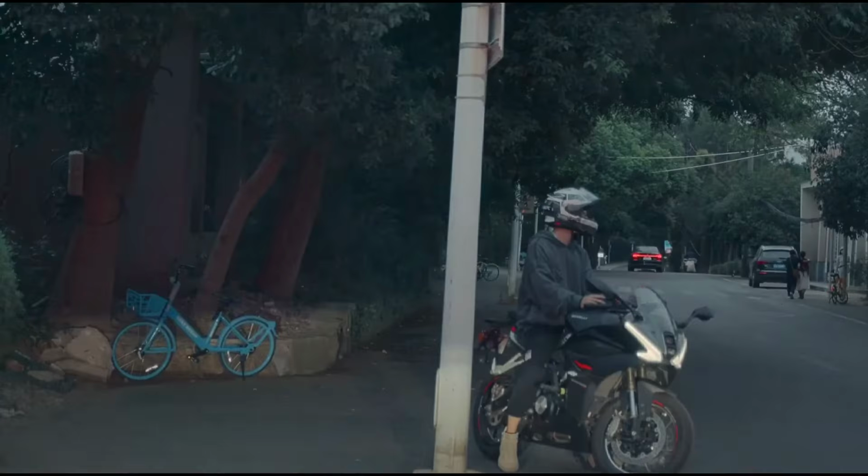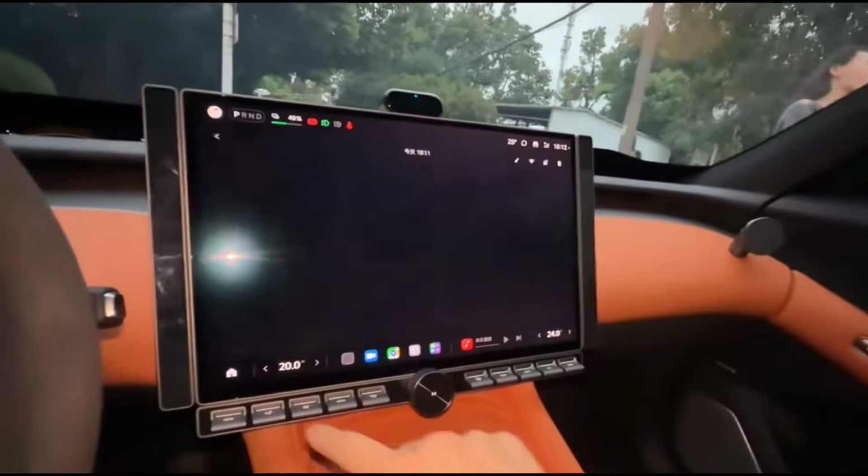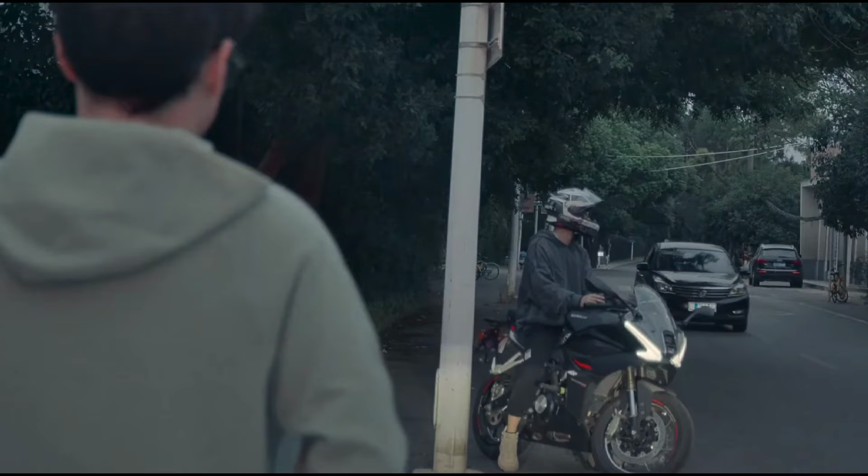Since the countdown lasts so long, let's try taking a night shot. Okay, countdown starts. Transforming into a new gate machine. Now you can have a foreground, right?